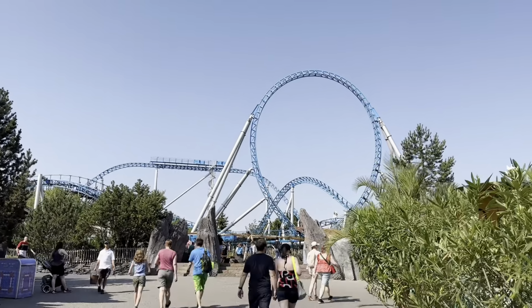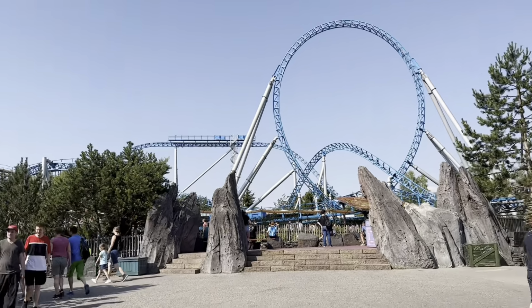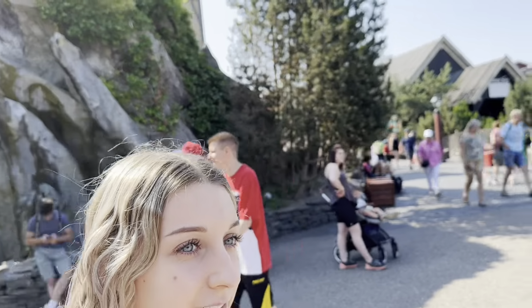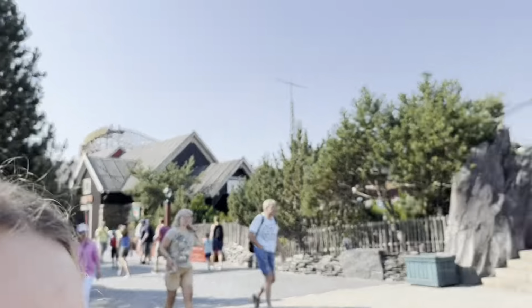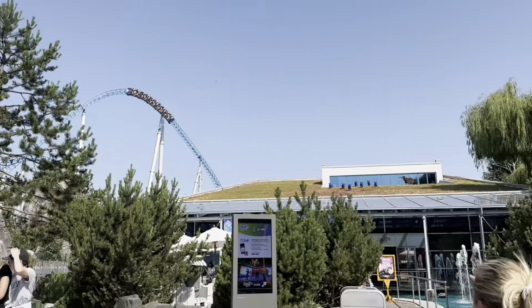Oh yes, Blue Fire Mega Coaster. Here she is. Let's get on it. Are you excited, Nat? I'm very excited. Yes. She likes launch coasters, so I reckon this could be her favourite one. Let's try and find how to get on it. Yeah, that way it looks like.